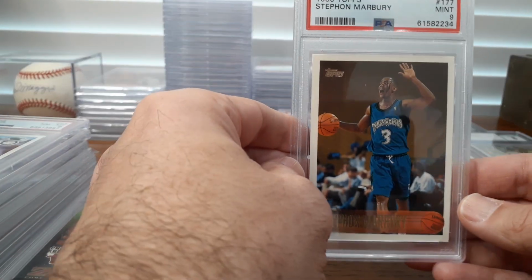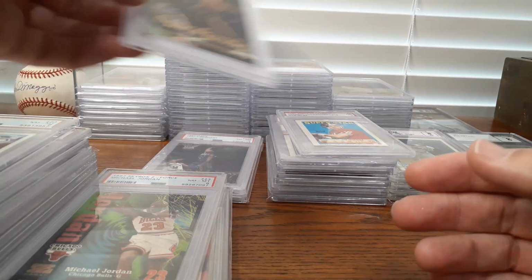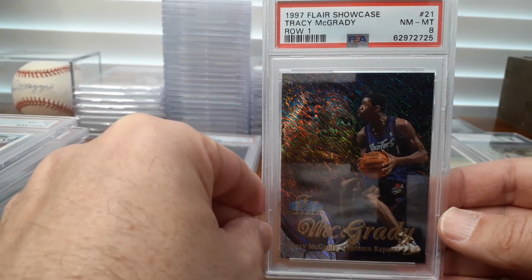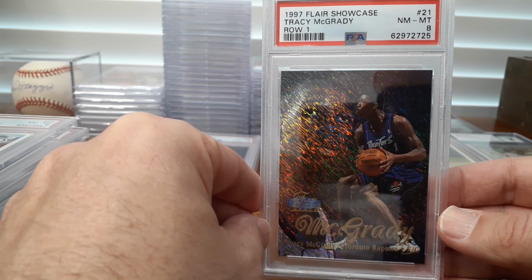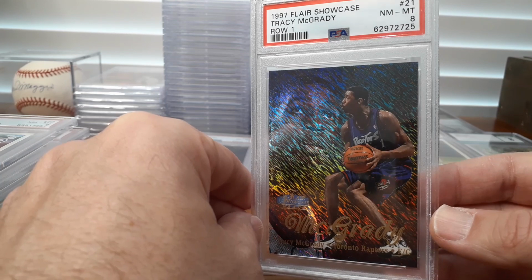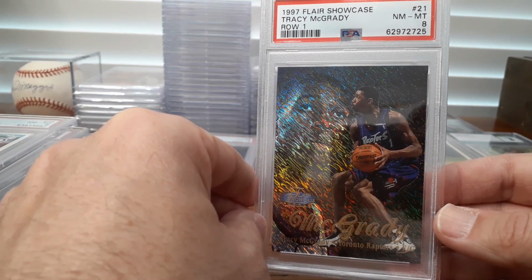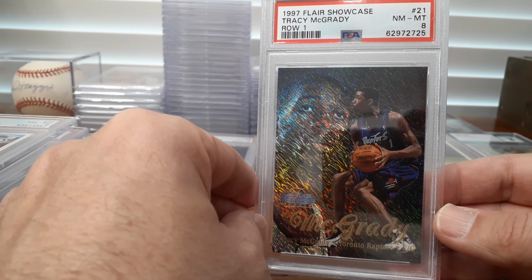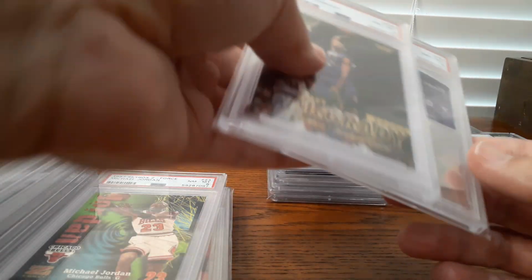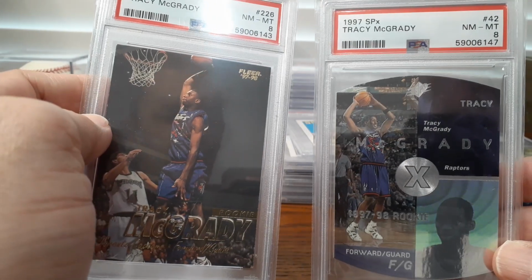Got this in a cheap bundle here, a Starberry and a 9. Oh, this is one of my favorite cards of the lot. I got it for under $20. Just a beautiful, beautiful card. That Flair Showcase Row 1 rookie card of McGrady. Now I have all of them graded, at least. I have the Row 0, the 500 and a 9. And this was the one that had eluded me, even though it is less rare. But just a beautiful card. And then a couple that came in today, just a couple of near mint McGrady rookies, the Fleer and then the SBX.